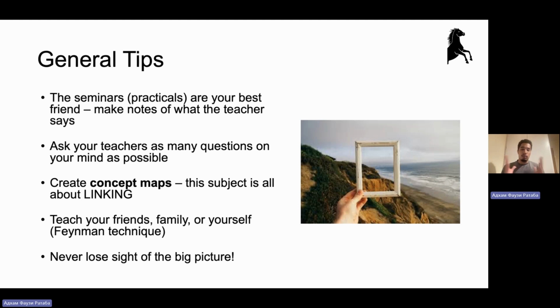And obviously, in general, never lose sight of the big picture. When you're learning the really fine details of a particular topic, zoom out first and ask, what is the whole point of me learning this anyways? For example, if you're learning about a particular mechanism of how COPD works and you're getting lost in the jungle, go back and ask, why am I learning about this? Why is this important? Why should I be learning about COPD anyways, to know about this particular fine detail? And eventually everything will just open up and make sense.